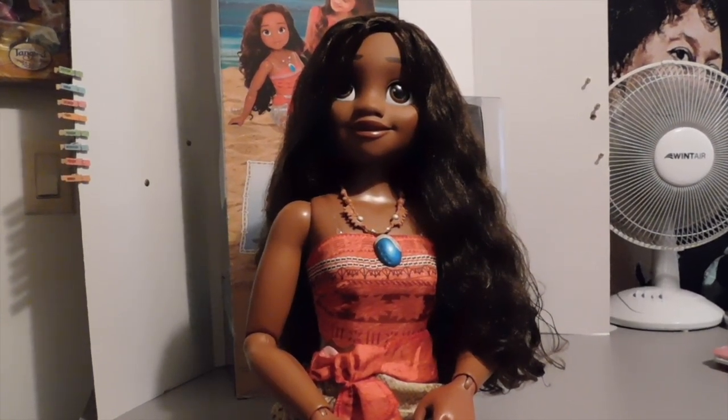As you can see, you're looking at the beautiful Moana, and she is absolutely gorgeous. I was not going to try this. I did a review of this doll in the box. I took her out of the box and reviewed her, and my video didn't go so well. So I said, okay, oh well. And I was not going to attempt another video.